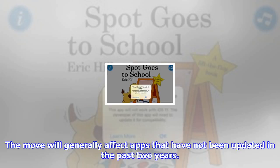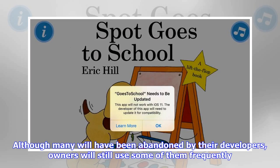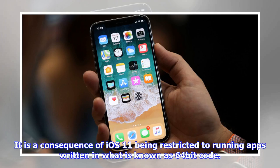It is a consequence of iOS 11 being restricted to running apps written in what is known as 64-bit code. The number signifies how much data a processor can handle at once. The larger the figure, the faster a computer can potentially operate. Dropping support for 32-bit software lets Apple streamline its operating system and helps it run more quickly since it no longer needs to load software libraries to make sense of the older programs.